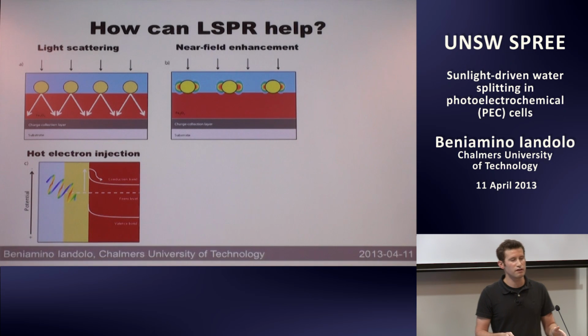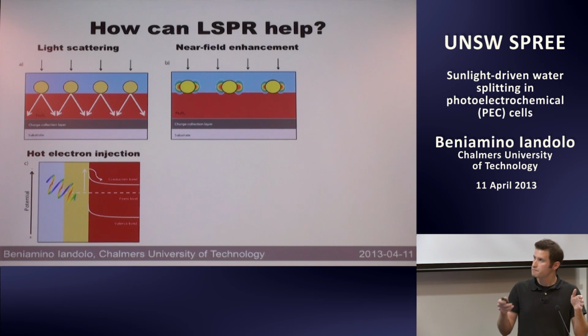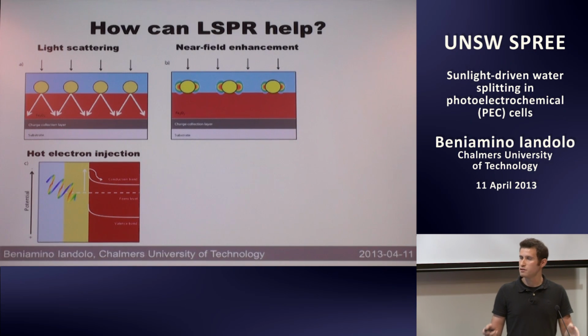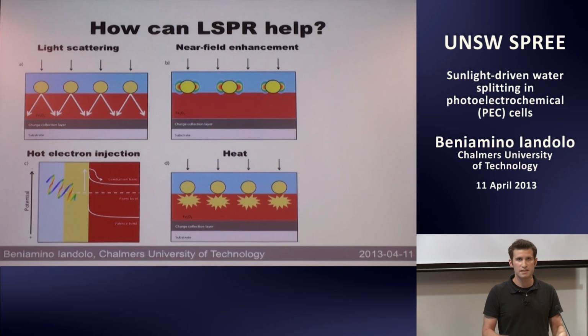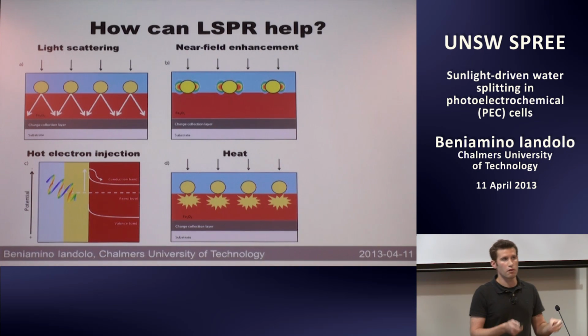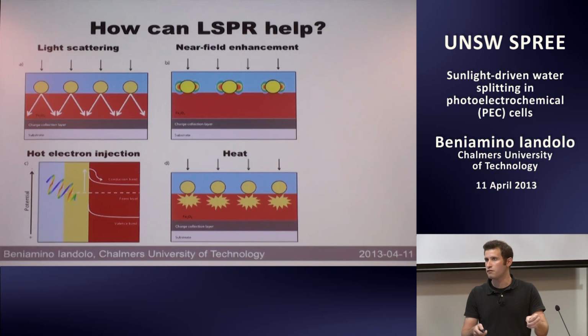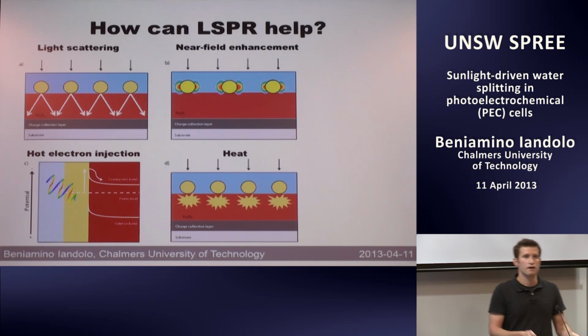The third mechanism is the so-called hot electron injection. What I mean here is the following. These collective oscillations have a certain lifetime. And when they decay, they can do so by generating a single electron-hole pair. If the band alignment between the metal and the semiconductor is proper, the electron can actually be injected into the conduction band of the hematite. If this doesn't happen, most probably the electron-hole pair will thermalize and generate heat within the nanoparticle. But if the situation is proper, heat can also be transferred from the nanoparticle into the semiconductor, thus again enhancing, in principle, the conductivity.